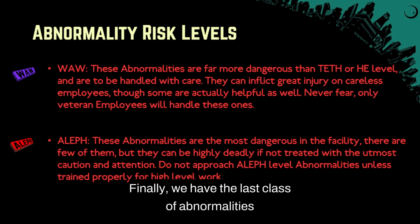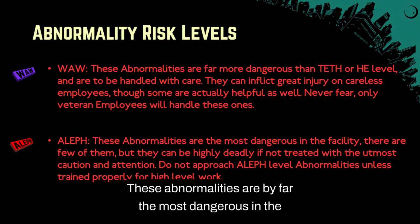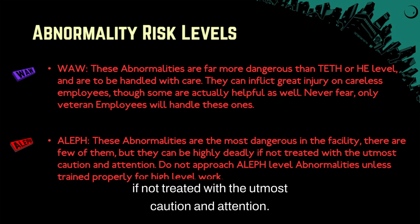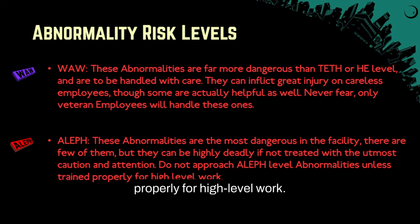Finally, we have the last class of abnormalities, Aleph. These abnormalities are by far the most dangerous in the facility. There are a few of them, but they can be highly deadly if not treated with the utmost caution and attention. Do not approach Aleph level abnormalities unless trained properly for high level work, otherwise it'll be disastrous.